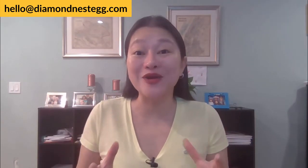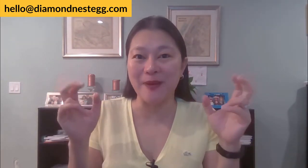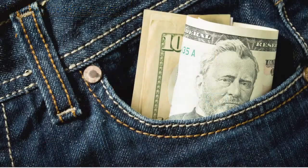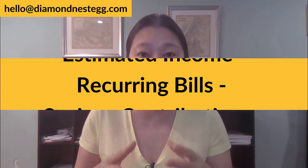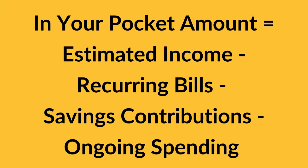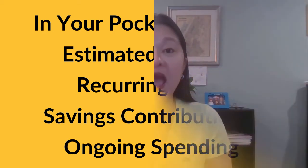What makes Pocketguard stand out is their In My Pocket feature. This is the amount that you actually have in your pocket to spend. The app calculates this number by taking your estimated income from your financial accounts, minus recurring bills, minus any contributions towards your savings goals, minus your ongoing spending, which you input directly into the app. And that's your number. That's your spending number.